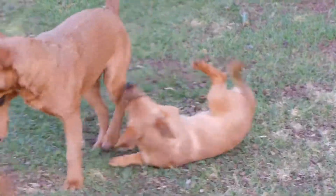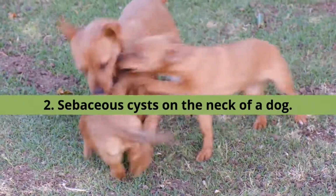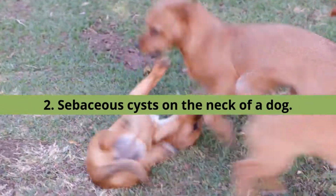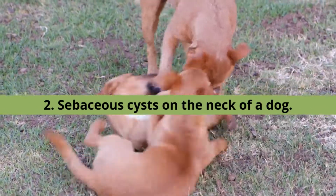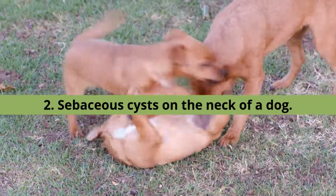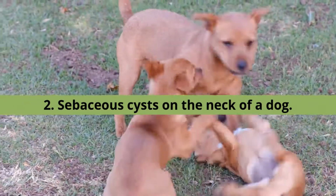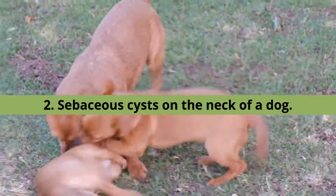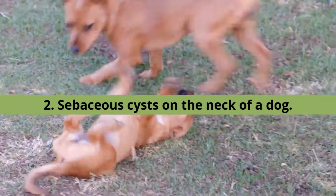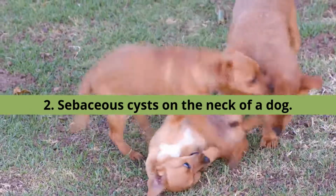2. Sebaceous cysts on the neck of a dog. These appear as a lump of different sizes and are made up of different substances, mainly tumor-like fatty cysts made of keratin or fibrous tissue. They are usually not harmful, but it is possible to get infected. The dog may not even notice them, but they can become large and unsightly. Sebaceous cysts in dogs do not usually require treatment, but if they are on the neck, it is possible for them to become problematic. One of the main reasons is that the dog's collar can irritate the cyst and increase infection or irritation. If this is the case, surgery is a viable option.